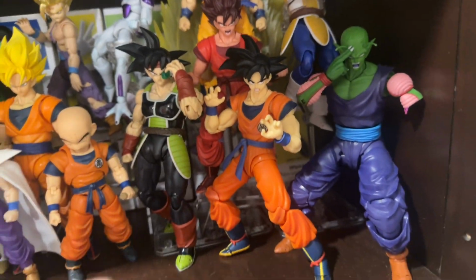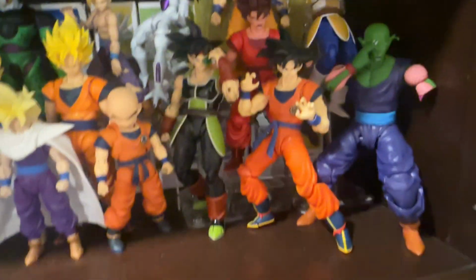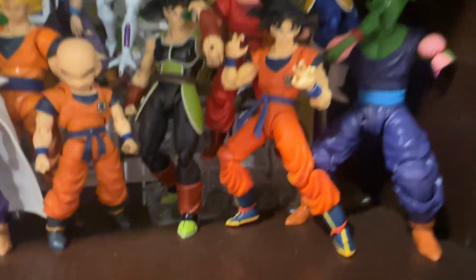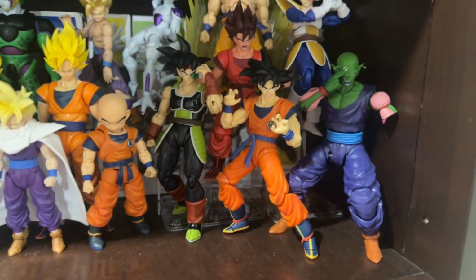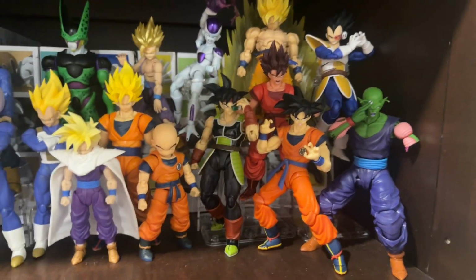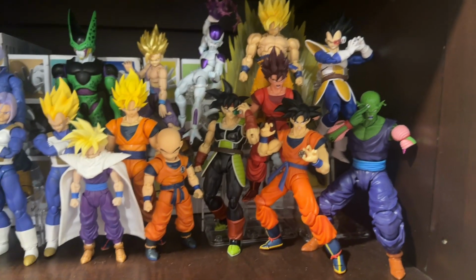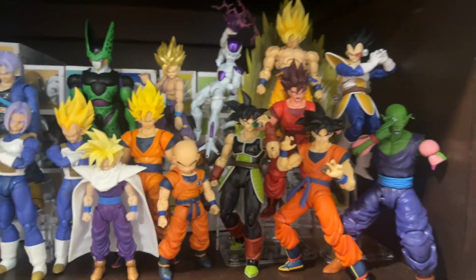Also, I tried to pull off this effect here where I was showcasing each of Goku's transformations throughout the Namek Saga. And if you're wondering how I was able to do that, you might be able to see there in between Goku and Bardock's feet, I did get these clear acrylic risers as well as these clear stands off of eBay. So I really do recommend picking those up if you want to elevate your collection and make it look cool. No pun intended there with the elevate. But anyways, back to it.